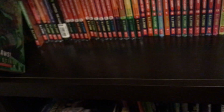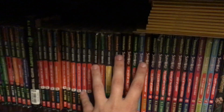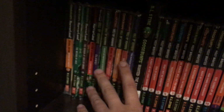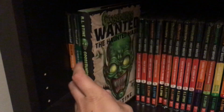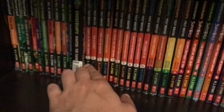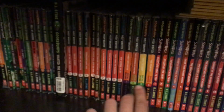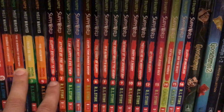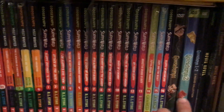And some of you ask me all the time, where do you get bags for your books? I just use comic bags. I have to go through this whole collection and bag all the stuff I don't have bagged. But I have Hall of Horrors right here. Then I started off with a hardcover I recently acquired. I've wanted the Haunted Mask. And then we have Most Wanted. I have it organized as 1 through 10. Then I have the 4 special editions. And then it continues on through Slappy World, which you got 1 through 16.